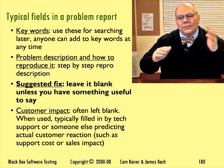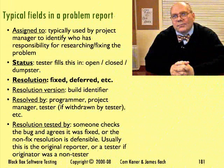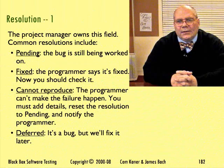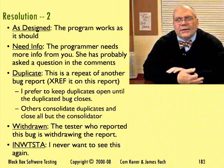We talked about bug status in the discussion of reproducible fields. That's where I defined the holding state, dumpster. So let's move on to the resolution field. Resolution codes vary from company to company, but the concepts are pretty much the same. Either the bug gets fixed, or there's a reason for not fixing it. But sometimes project managers class a bug as not a bug, and sometimes testers class a bug as not a bug. They shouldn't have reported it, and so they withdraw it. Only the tester who reported a bug can withdraw it. In the ideal case, this pulls the bug out of all of the tracking statistics.